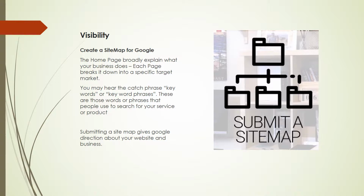Each page breaks it down to a specific target market. You may hear the words keywords and keyword phrases. These are those words or phrases that people use to search for your services or your product. You submit a sitemap to Google and to Bing and various search engines, so they have direction about your website and your business.